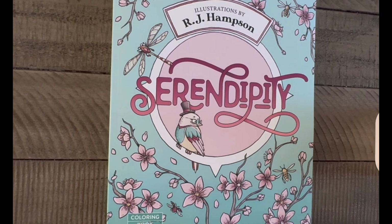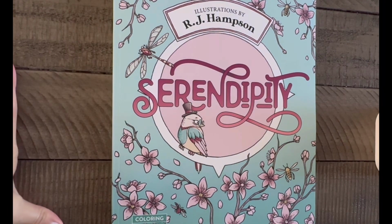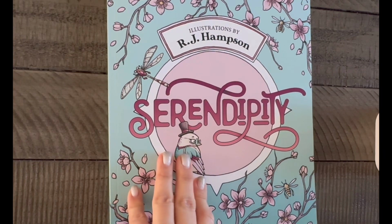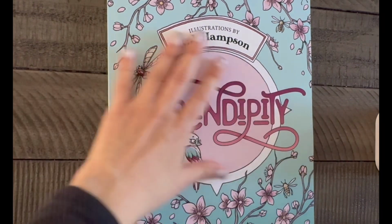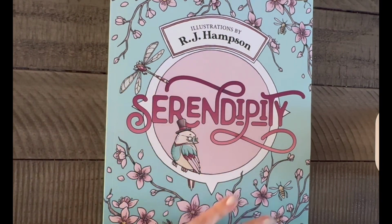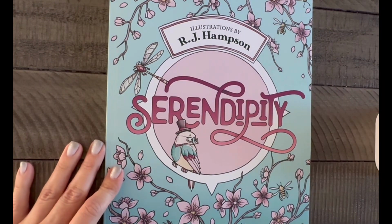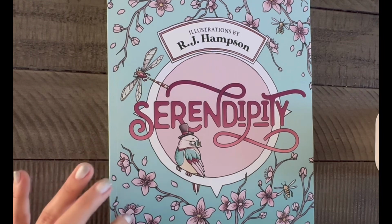R.J. Hampson's Serendipity. So here I'm just going to give you guys a quick opinion. I purchased 2 of his hardcover books because of the paper, and I wanted to try them out. But going forward, I'm no longer going to be purchasing his hardcovers. I am going to be sticking to his soft covers. One, I find them pretty. I love the matte cover. And 2, I'm not crazy about his hardcover books. I find that the paper is marginally better.